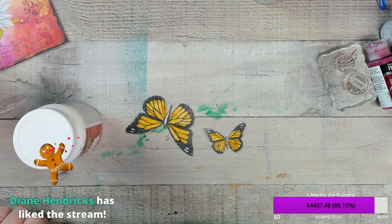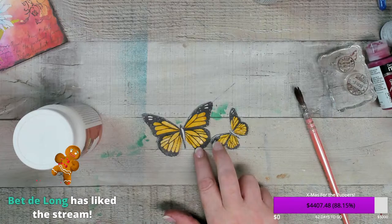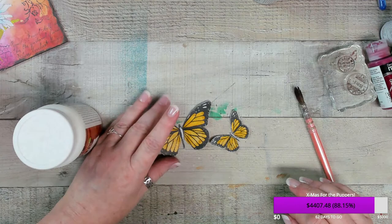Yep. So I've got, look at that, pretty yellow. So I'm going to hold these guys down so that I can dry them a little. And this is just cardstock. Don't need anything fancy for this. It's just cardstock. Posca pens? Posca pens. They are acrylic paint pens.